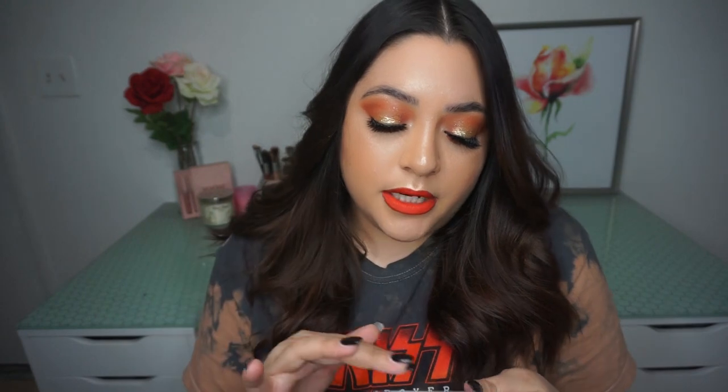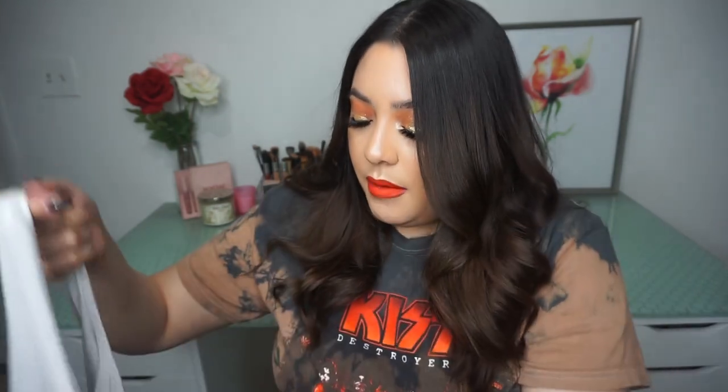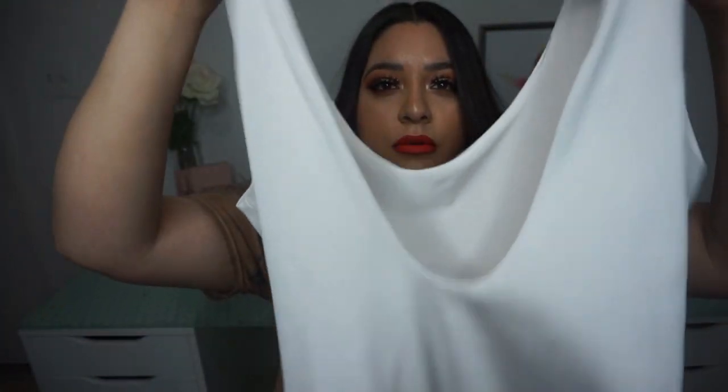Next bodysuit I want to talk about is called the Palisades bodysuit in white. This is also in the size large. The original price was $14.98, but I got it for $10.49. And it is just a plain white bodysuit. Looks like this. The back is kind of lower, if you guys can see.